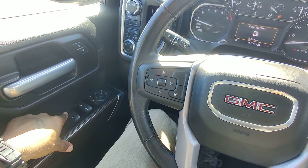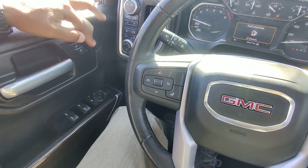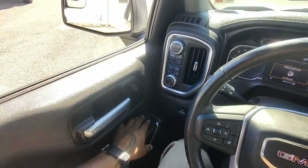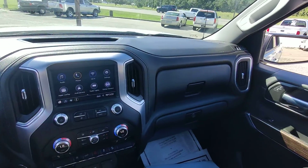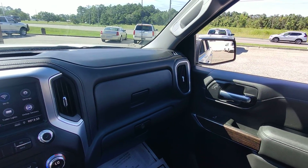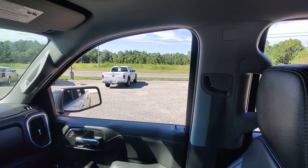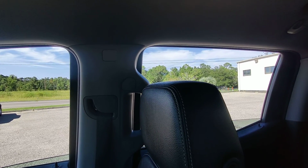We have all 4 of your automated windows, which becomes standard in all vehicles at this point. We have your locks, which are automated, again, very standard in all vehicles, as well as your automated mirrors, which are all in working condition. We'll check the other side. All working super nice. And as you can see, all the windows are down. Everything's in fantastic working condition.